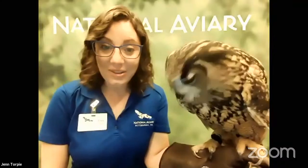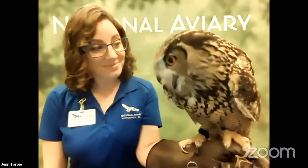You also get to see the long feathers on top of his head. They look a little bit like the ears of a dog. Those are called feather tufts and help them to camouflage. It doesn't have anything to do with hearing. Their ears are on the side of their head, just like ours.